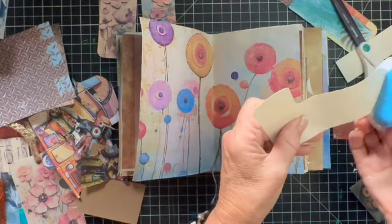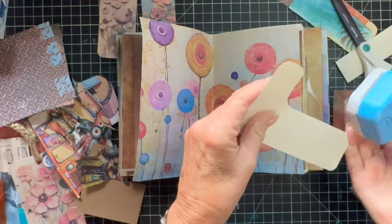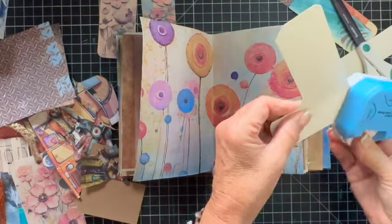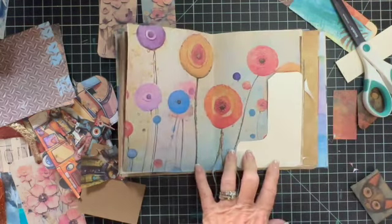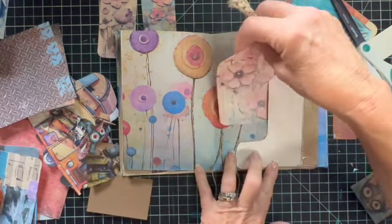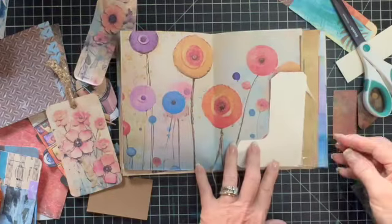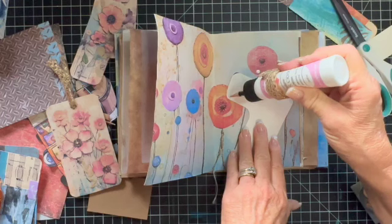Oh, that didn't turn out right. And then if we do that, what are we going to put in there? Maybe some more flowers. Or have some little ones here. And do I even like, well, just go with it. Just do it.